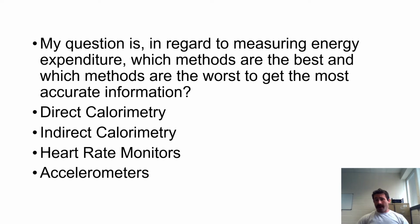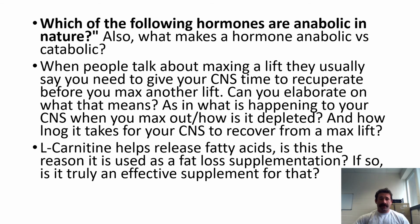We can get more granular if we're really interested and we've got the funds and the access to the equipment to do so. But for the most part, we're still looking at individual responses. And then, do we even really care about body weight manipulation in the first place? It's a good question to ask yourself.